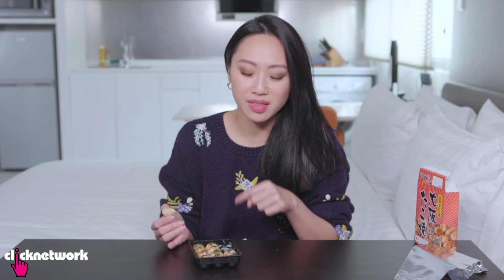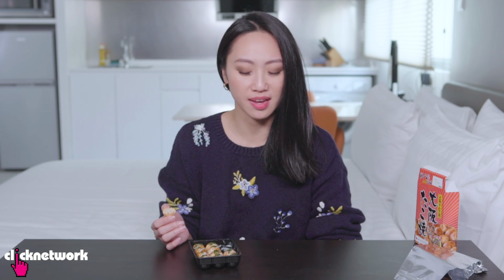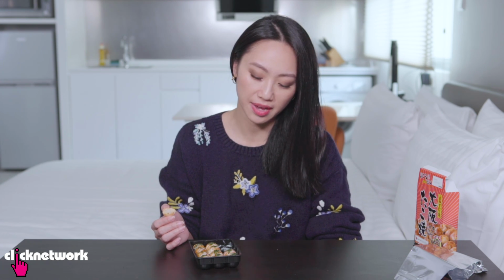I think it's some kind of rice cracker that is very plasticky, wafery. The weird thing is that it really tastes like it's burnt. It's not like a charred or burnt flavoring, you know, it just tastes burnt. But it's absolutely no takoyaki flavor at all.